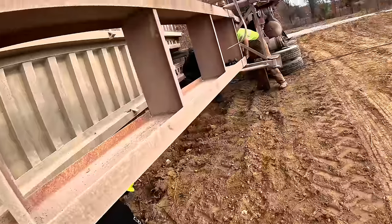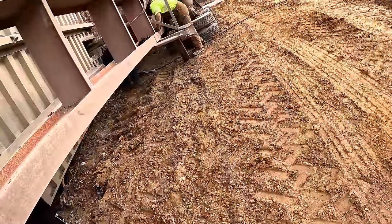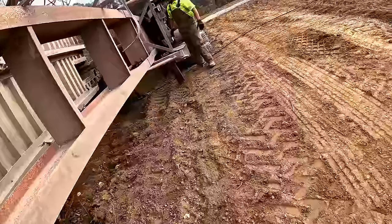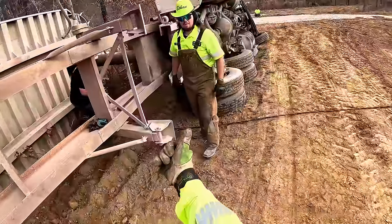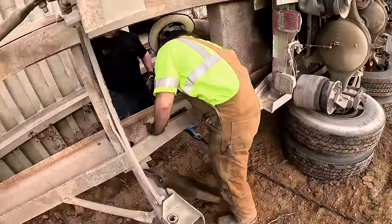I got some strap right here. All right. Yep. Tension loosened. All right, you guys work on that. We're going to work on getting a strap set under here, because I want the chain extended so that it comes out past the frame.